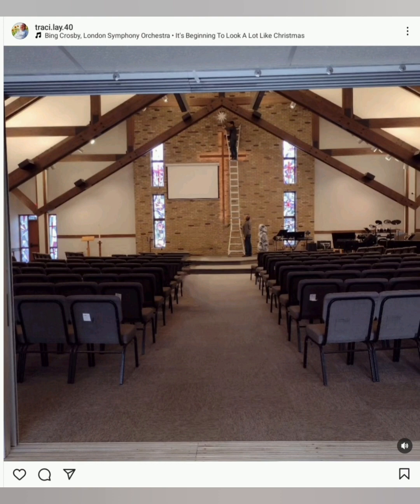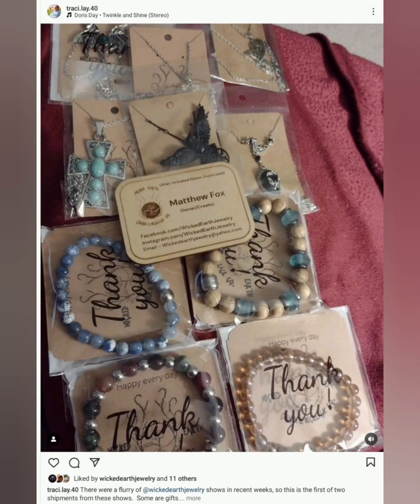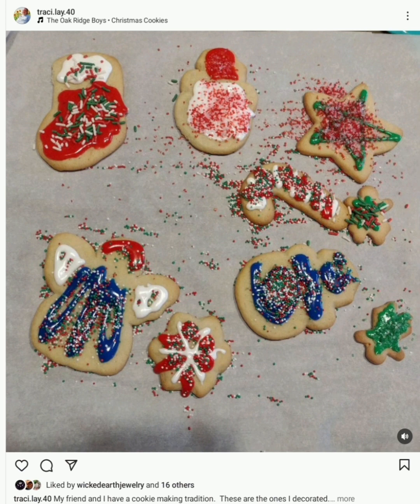It may look like a lot, but some of those are gifts for Christmas. My friend and I get together to make Christmas cookies every year at her place, and those are the ones that I decorated.